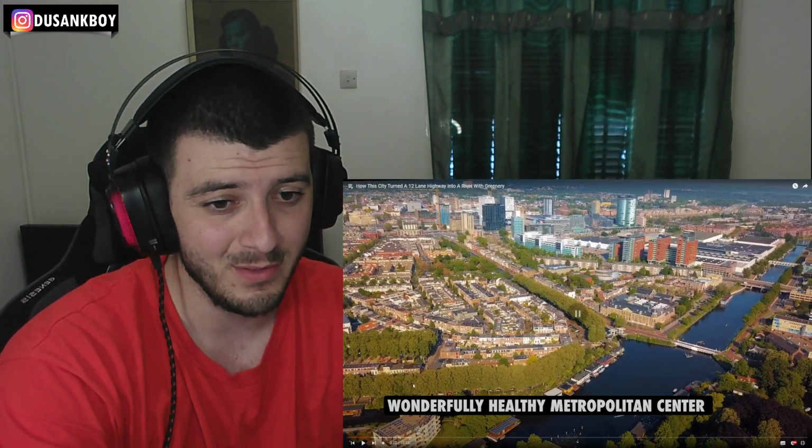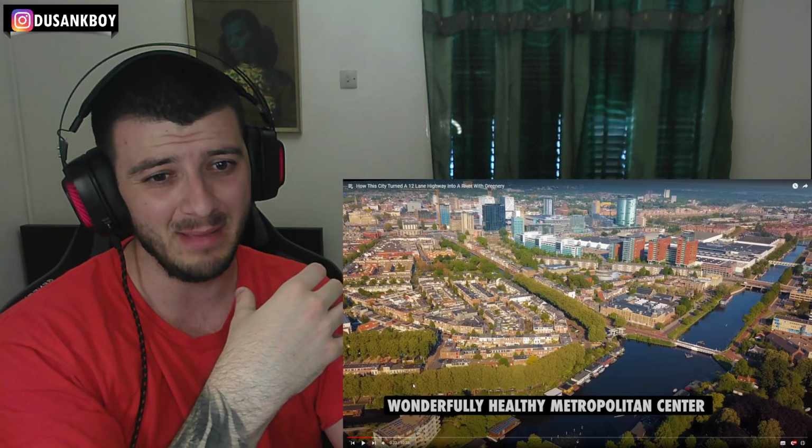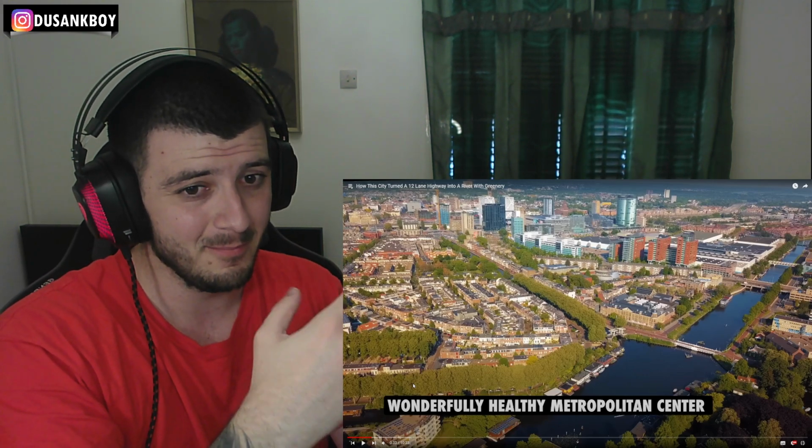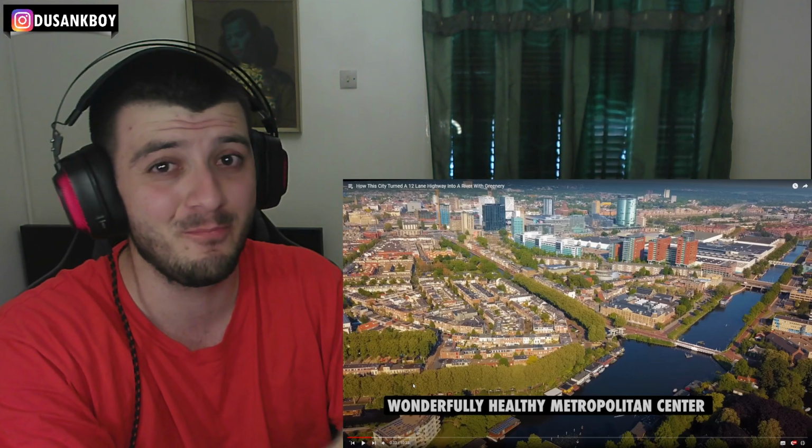Oh, I mean, bro, the Netherlands has so much green color. It's amazing, bro. Makes it such a unique and beautiful country. So it's actually pretty amazing.